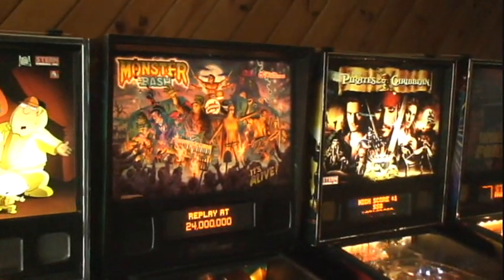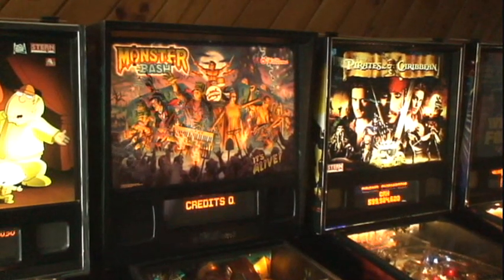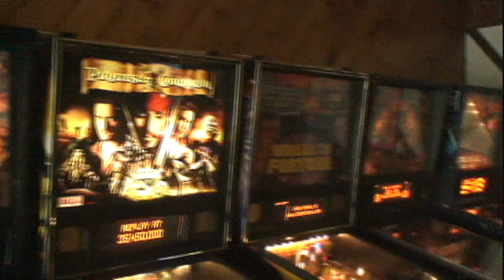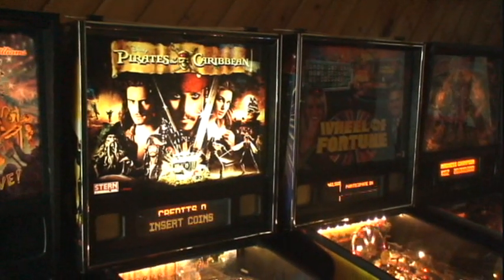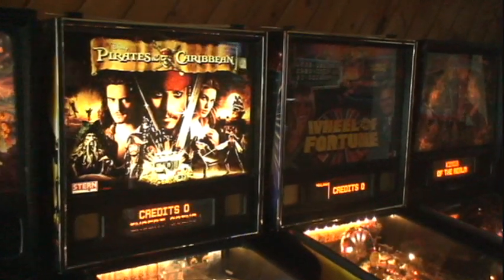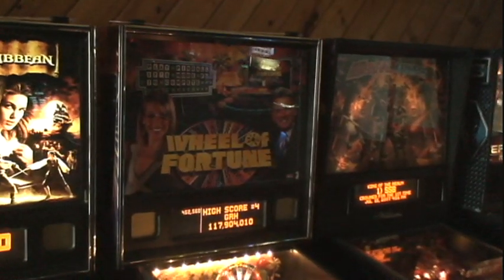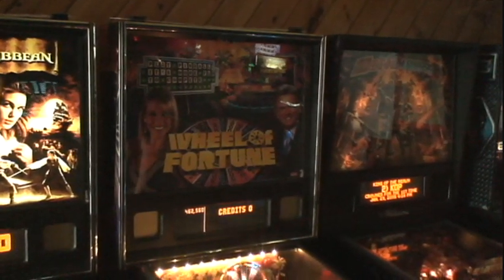Or Monster Bash. First time we've seen it here, Pirates of the Caribbean. This is brand new, Stern's newest one. One of the heads fell off on them. And Wheel of Fortune.